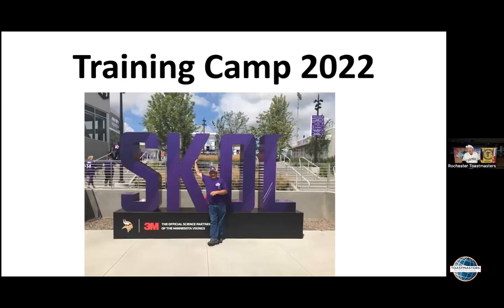Of course, when you walk in, there's a great big skull, and I have a picture of me leaning on it. This is what you get greeted with when you walk into the training camp. A beautiful facility. Even if you're not a football fan, I would really encourage you to consider going to take a look at all the different things. They've got a couple of museums. They've got, of course, concessions that are overpriced, just like at the stadium. But it's a neat experience.